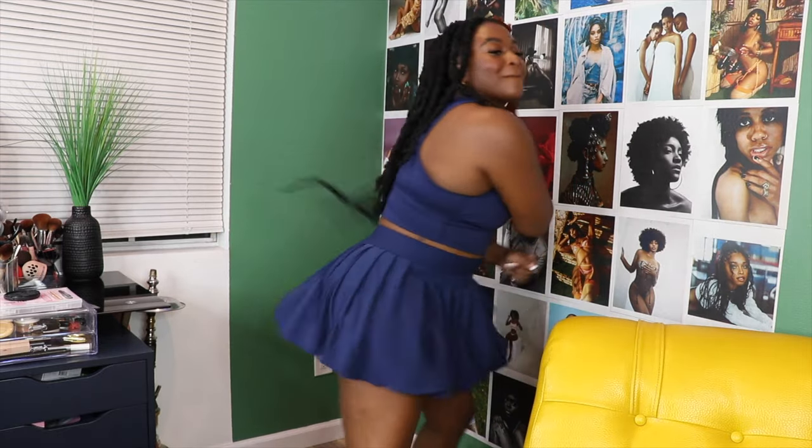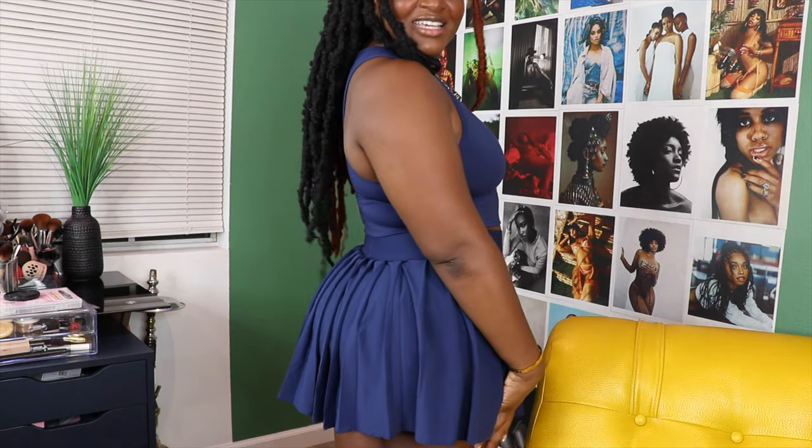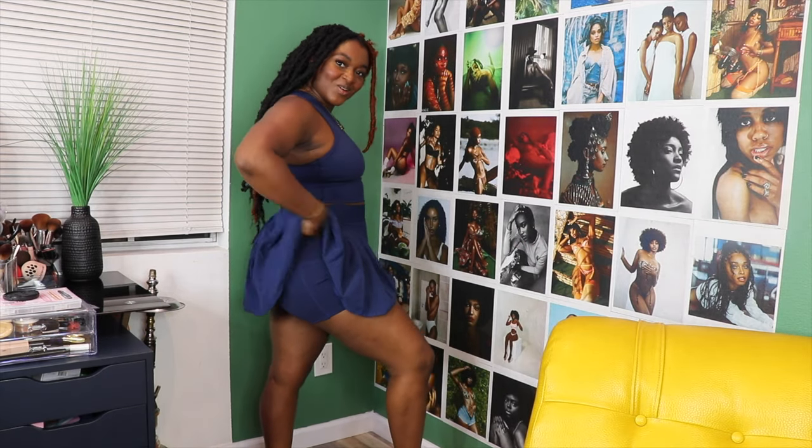Like, this is giving, it's giving Sabrina. It's giving. So cute. Fits so well. Like, it is giving sexy. It's giving, daddy, take me to the tennis court. Daddy, take me to work out. Daddy, don't raise my skirt.